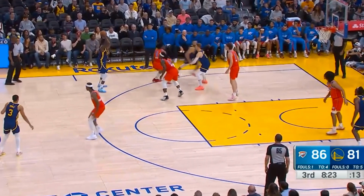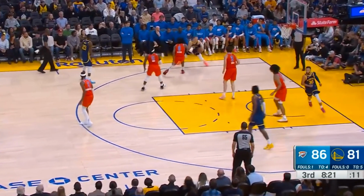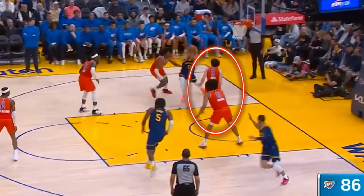Then Curry runs Williams into a DiVincenzo back screen, and at this point, this is where communication is crucial for the defense, as you can see Williams points for Giddey to take Steph on the clear out, but since DiVincenzo blows by in the same direction Steph is running, it makes Giddey slide over to stop the drive.